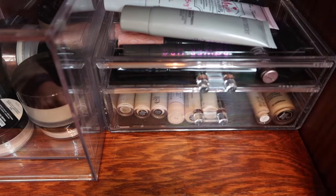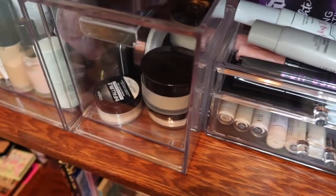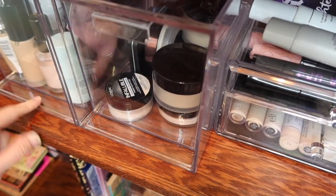I'm not pulling the primers. We do have a powder. Let me just scoot you over. And we have a primer.